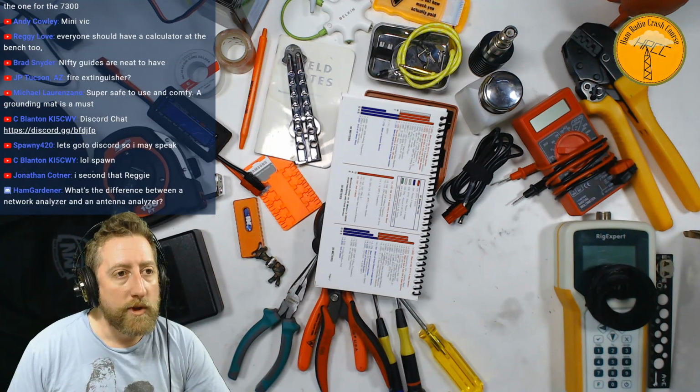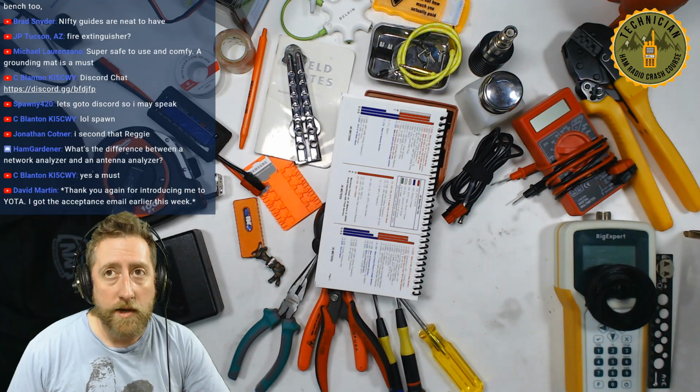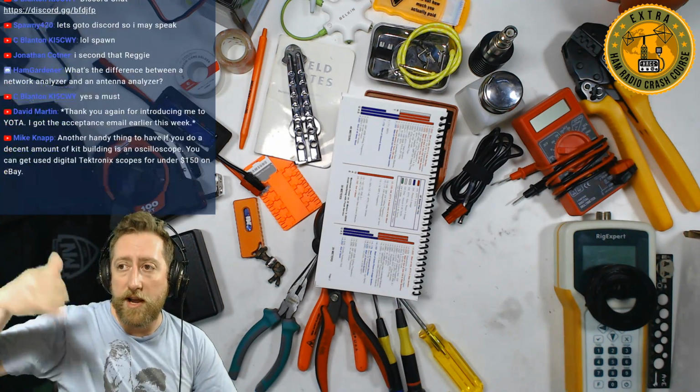Okay. What's the difference between a network analyzer and an antenna analyzer? So a network analyzer is going to, or I'm sorry, is it an oscilloscope? No, it's not an oscilloscope analyzer. Yeah. So there are kind of variations here.